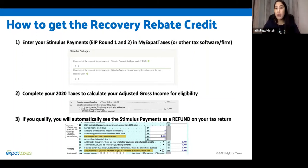You should have gotten a letter from the IRS to say that you got this payment. Obviously, if you have no idea what I'm talking about and you never got any money from the IRS, the answer is 0. That probably means that your parents claimed you on their tax return last year, so maybe they got some money on your behalf. But basically, if you have no idea what I'm talking about and you didn't get any money, you probably can claim it on this tax return. So anyways, you would complete your 2020 taxes.